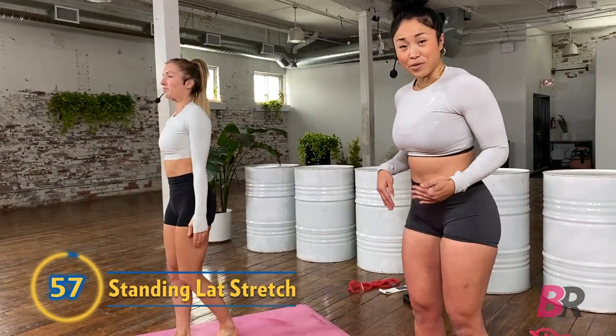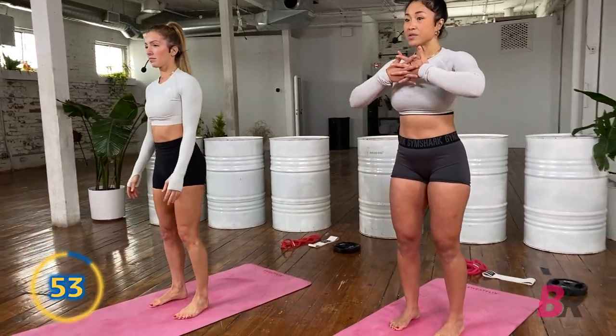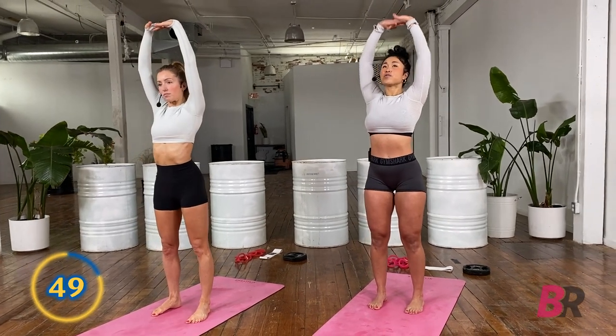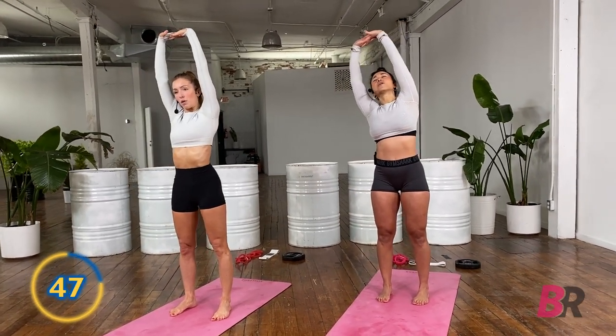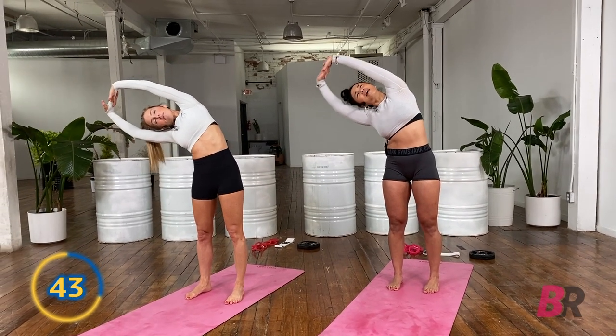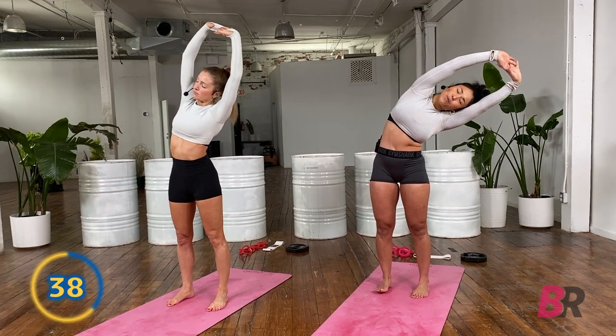Okay, so we're going to stand with our feet about hip distance apart. You want to be firmly rooted into the ground. Interlace your fingers, then flip those palms all the way up to the sky. So pushing down with your feet, pushing up with your palms. We're going to go over to the right side. On the inhale, big exhale, push through those palms as we take it over to the other side.